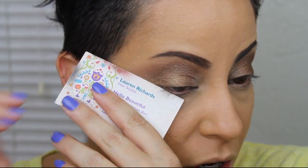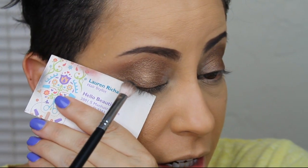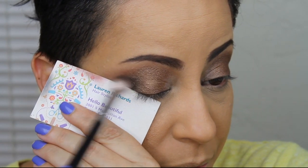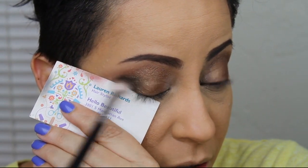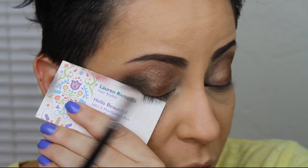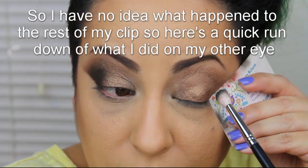I don't know how to have German accents when I say things. But I'm gonna go ahead and hold this card over here again, and I'm gonna start to apply this to the outer crease. This is like what 2008 Deirdre would have worn.